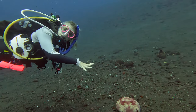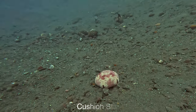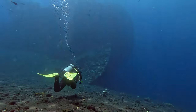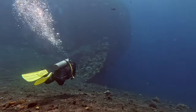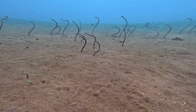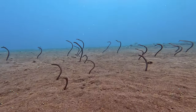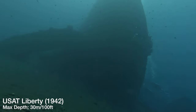As Holly points out another cushion star. If you remember from my Egypt videos, she loved pointing out cushion stars to me. But we slowly continue making our way towards this phenomenal wreck. You can see the rudder and the stern of this wreck just now. It is huge. The shallows of this wreck is around about 12 meters and it goes down to 30 meters. But you just look around this wreck and it's full of life. Even garden eels just sitting there relaxing, and some of them were pretty big.